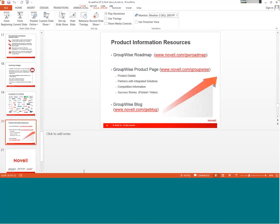And here's the last slide that I have for you today. It is really a reference slide for you to find more material. First of all, the GroupWise Roadmap. You can always check the GroupWise Roadmap application to get the latest information on what our plans are for Novell GroupWise, the GroupWise Mobility Service, Novell Messenger, and Novell Vibe. They are found at that link, novell.com/GWRoadmap.